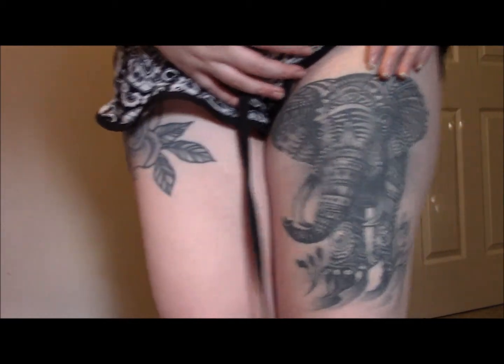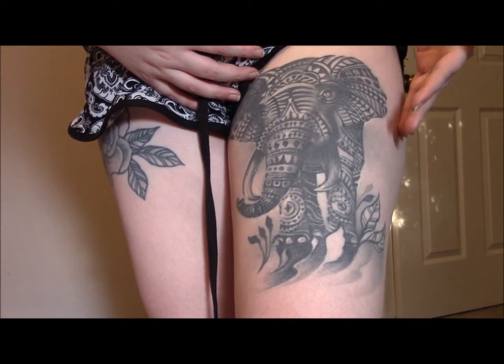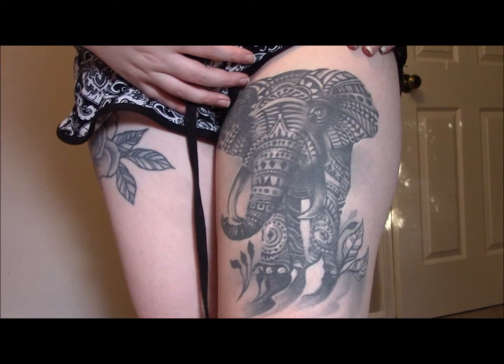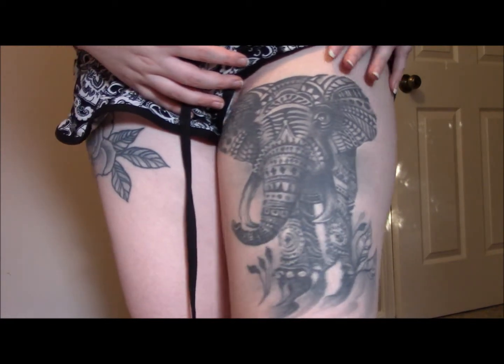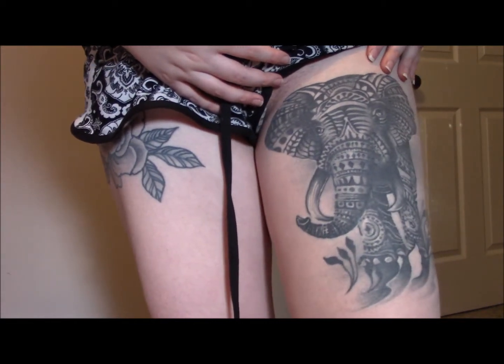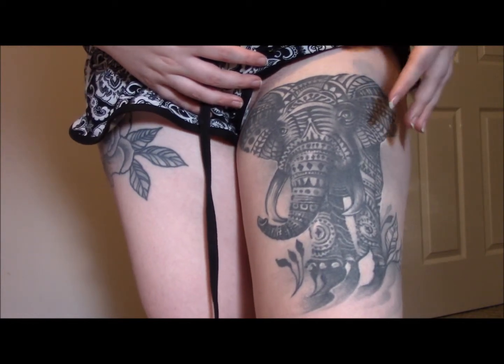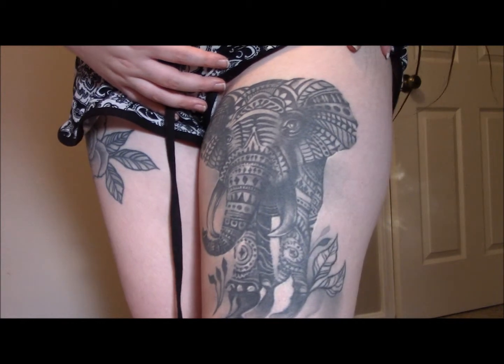I'm also planning on adding a frame of roses around him. I just find any and every excuse to add flowers to my tattoos, so I decided that flowers would really go well with elephants. I just think it would be really pretty together, and possibly adding some colored flowers to make each of the tattoos pop and not mix in too much together.